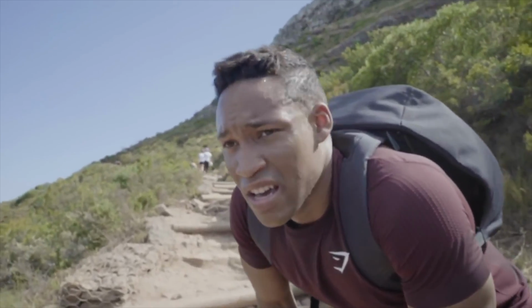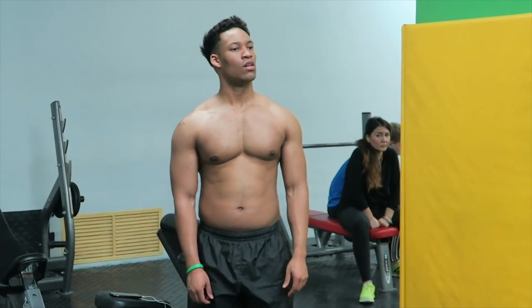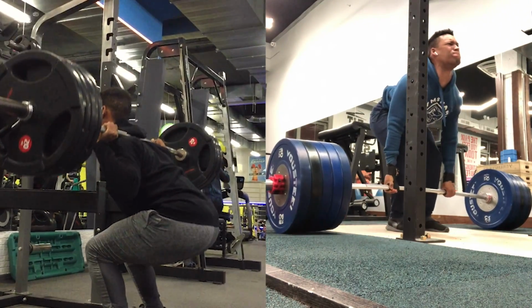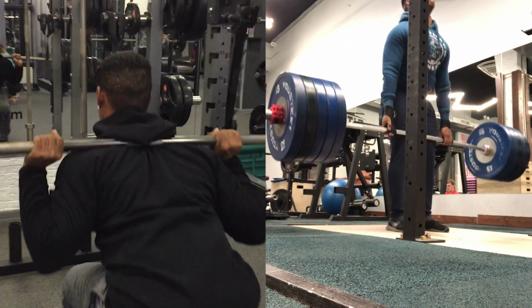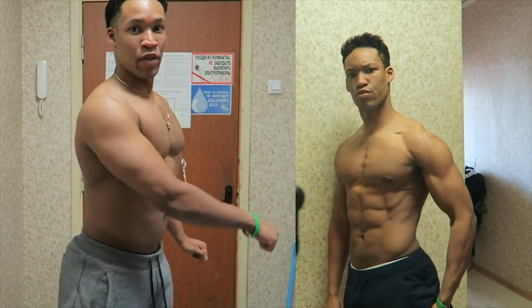The endomorph body type stores more fat than the average, gets tired easily, and has a large appetite, thus making it difficult to lose weight. Their build is wider than an ectomorph or a mesomorph, with a larger bone structure, more strength, and accompanied by significantly more fat. If this is you, it may seem like you're destined to struggle to achieve your fitness goals, but endomorphs simply have to play a different hand to achieve their weight loss and muscle building goals.